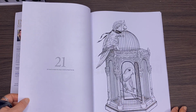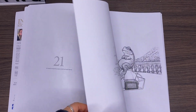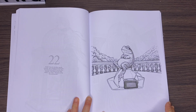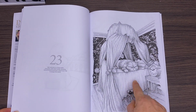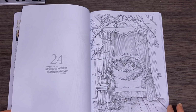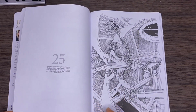The scenery in this and the animals, they're just divine. There's so much detail. We've got lots of white space there if you want to get all fancy and do a background. It's just really divine. Oh God, that looks like Millie. That is just beautiful. Look at this little bunny rabbit curled up in bed. They've all got names.